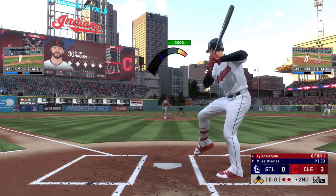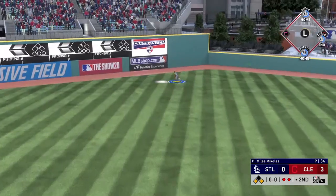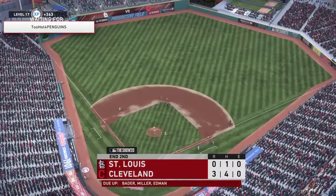Ready to deliver. Here's the first pitch. Hit in the air to center field. Center fielder on the run. He's there to track it down, and that'll end the inning.